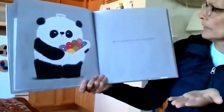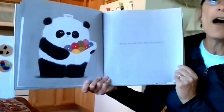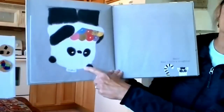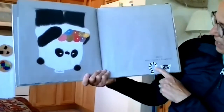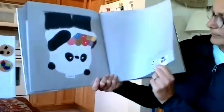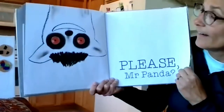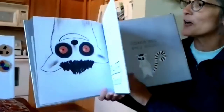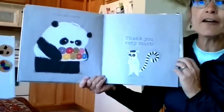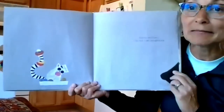Would anyone else like a donut? He keeps offering donuts, but then he doesn't give them, does he? I wonder why. Can you think why? Uh-oh, what's going on here? He's upside down. Or is he? Hello, may I have a donut? It's a lemur. A ring-tailed lemur. Please, Mr. Panda? Oh, did he say the magic word? You can have them all. Oh, thank you very much. You're welcome. I don't like donuts.